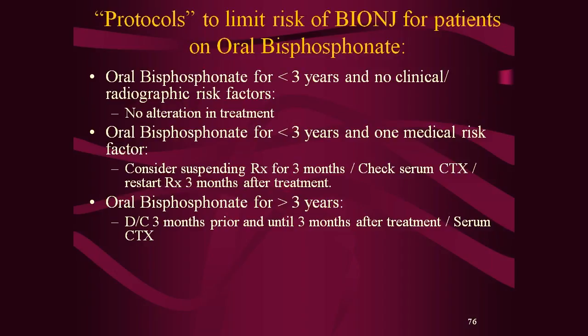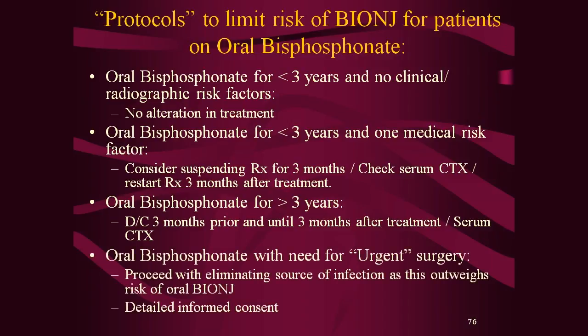And for oral bisphosphonate patients who need urgent surgery, which means they've got an abscess or a major problem, you need to eliminate the source of the infection because that will outweigh the risk of developing a problem. So if you need to take the tooth out, take the tooth out. If you need to do a root canal, do a root canal. You need to do something, do it. Do your job as a dentist. I mean, this is our job. We need to fix those things because leaving it can cause a bigger problem than treating it, okay? But again, do a good, detailed informed consent and go over things with patients.